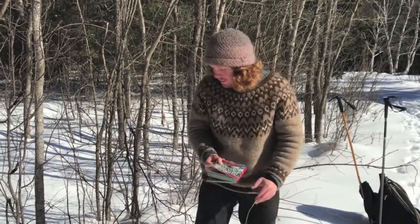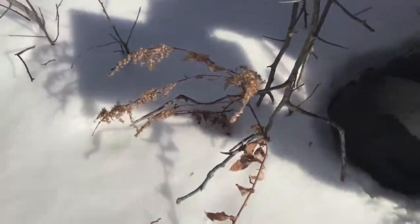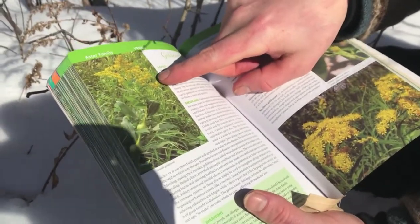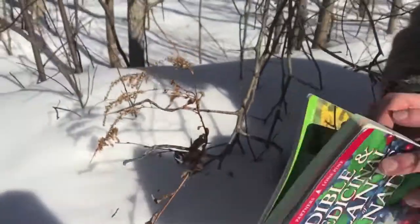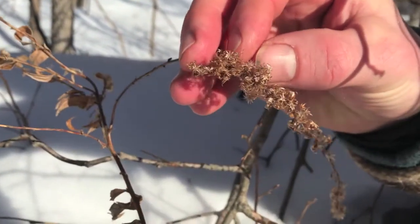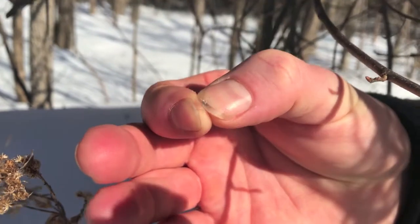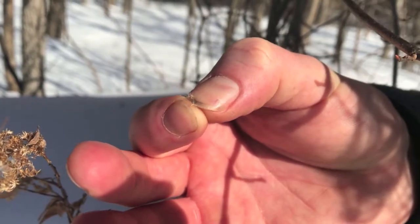Here we found another wildflower in the winter. This plant is a goldenrod. So in the fall, using our guidebook, we can see that the goldenrod, like its name suggests, has beautiful golden yellow flowers. Now that those flowers have been pollinated, they've transformed and there are seeds. We can see that a lot of the seeds have already blown away. Similar to the aster plant, goldenrod will create its seeds with small fibers that help it disperse to new areas. We can see that these seeds are smaller than the asters.